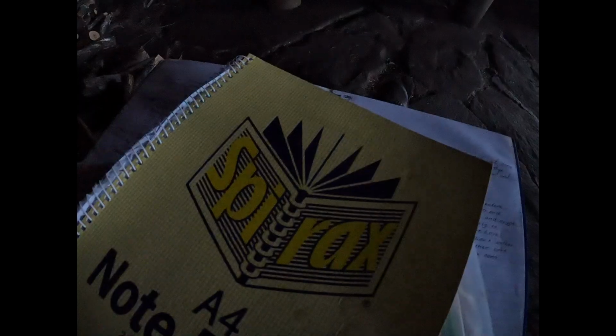Hang on. It doesn't appear to be an up-to-date book here. Maybe it's in there. Hang on. No, this is the history of the area. You can't really see. There's the ruins.